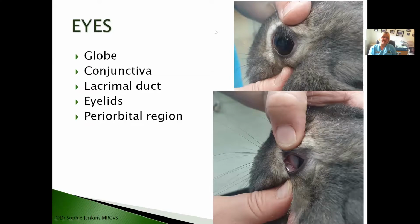Okay, so checking the eyes, we want to look in various different areas. So the globe is the eye itself. We want to make sure there's no signs of trauma or swelling. You can check this on a weekly basis. We want to look at the conjunctiva, which is just gently moving down here, looking at the areas all the way around underneath those eyelids.